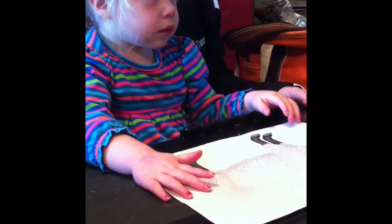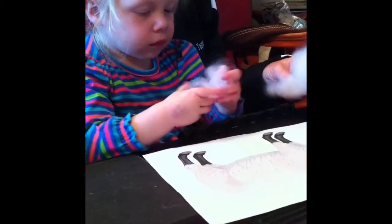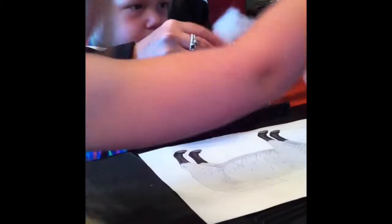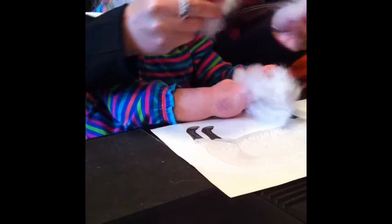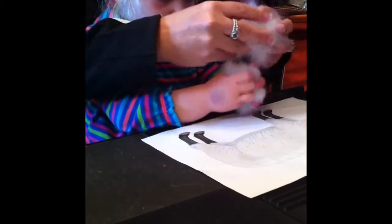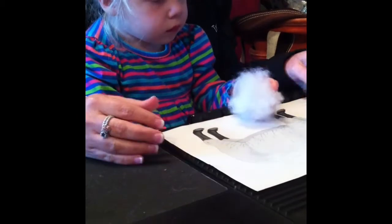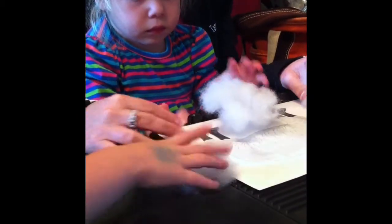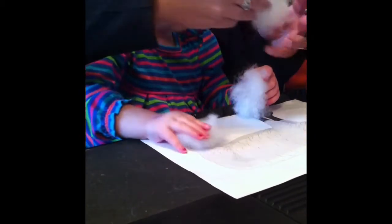And here's his wool. You want to help me pull? Pull, Wooley. Pull, Wooley. You got some Wooley fur. We need to give Wooley some fur. I don't got that much fur. You're going to have to help, Miley, because I ran out of pictures. I didn't copy enough. See?